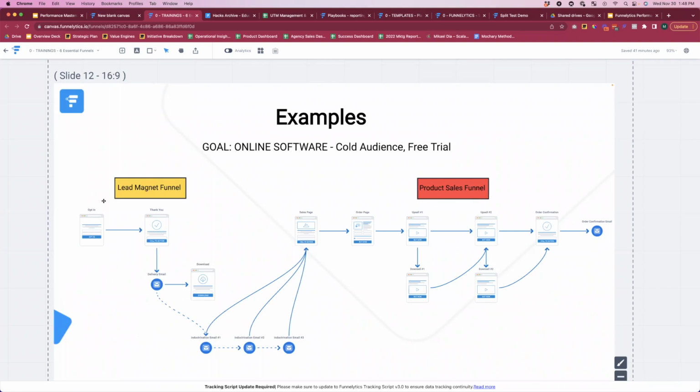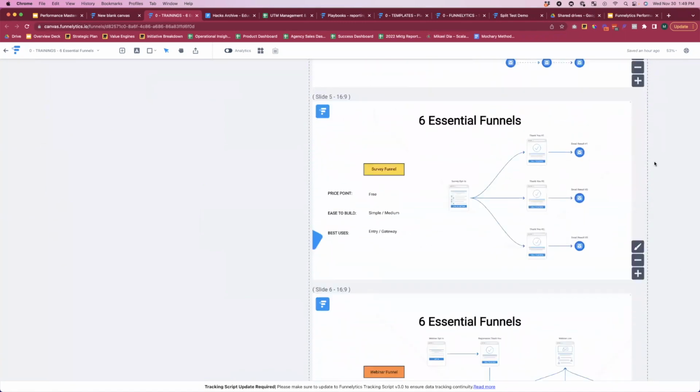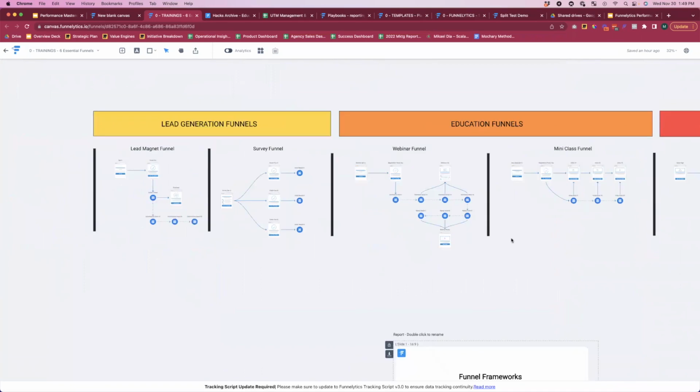And as long as it's congruent with this lead magnet, they're going to go to a sales page. They're going to put in their credit card for a free trial. Maybe we stack a couple upsells and downsells, and there you go. This is the journey that I'm taking people through in order to convert them from a stranger into a customer for my software. And that's all this game is. You don't need anything more than these 6 funnels to build any product or to sell any product or service.